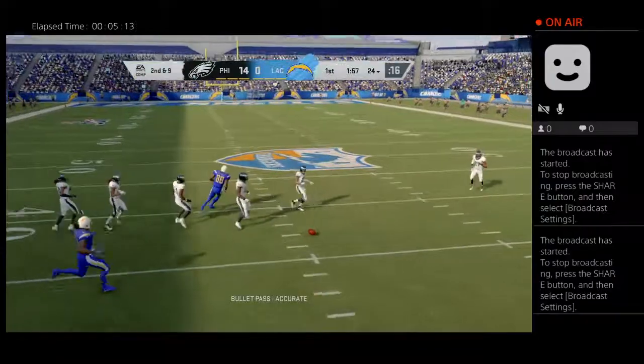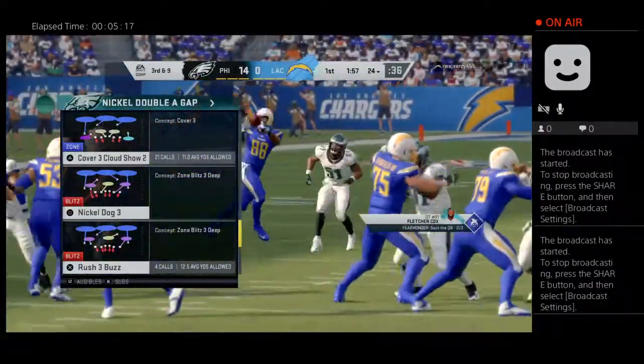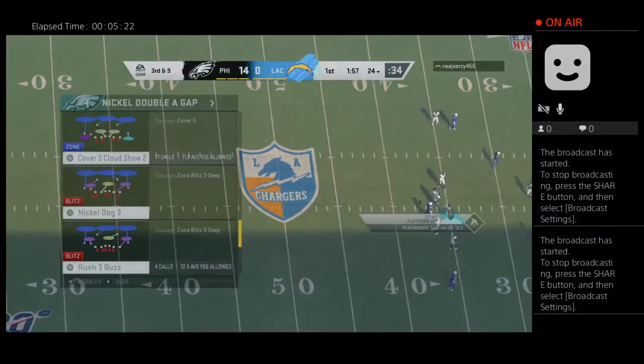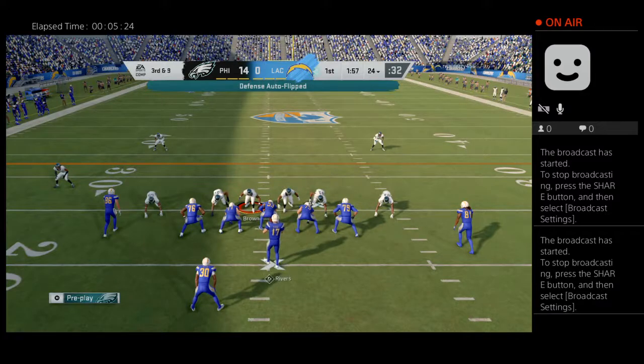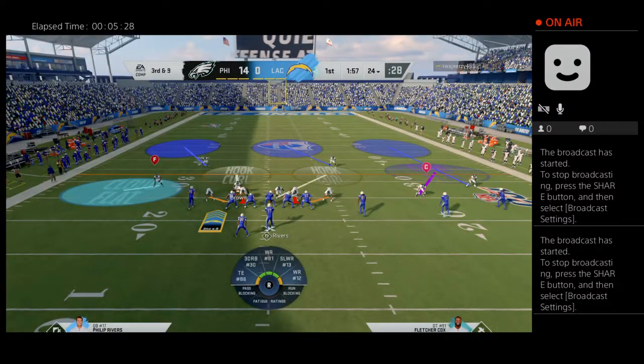On 2nd and 9, Rivers. Oh, man, for him to be that wide open and drop it, sometimes you have just too much time on your hands, right? You end up thinking way too much, and your hands get shaky. And, yes, he's a tight end, but that's a catch he should have made.